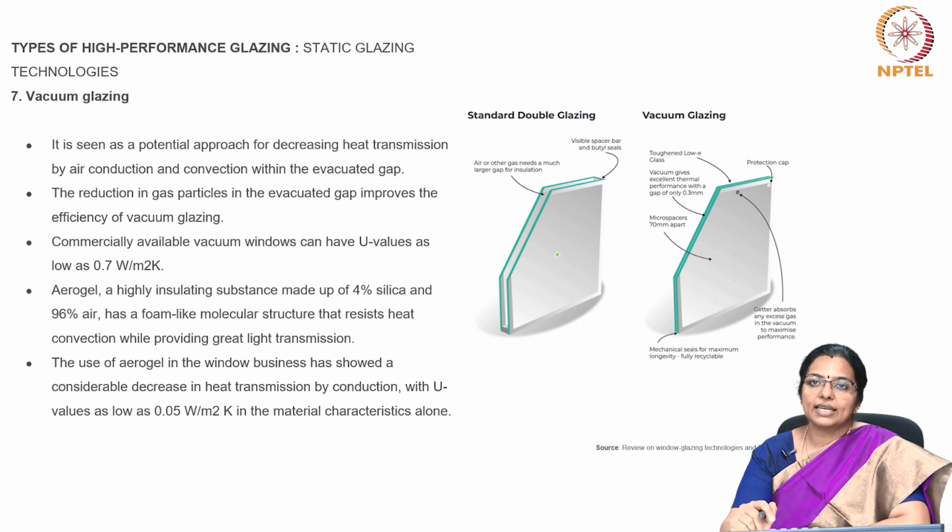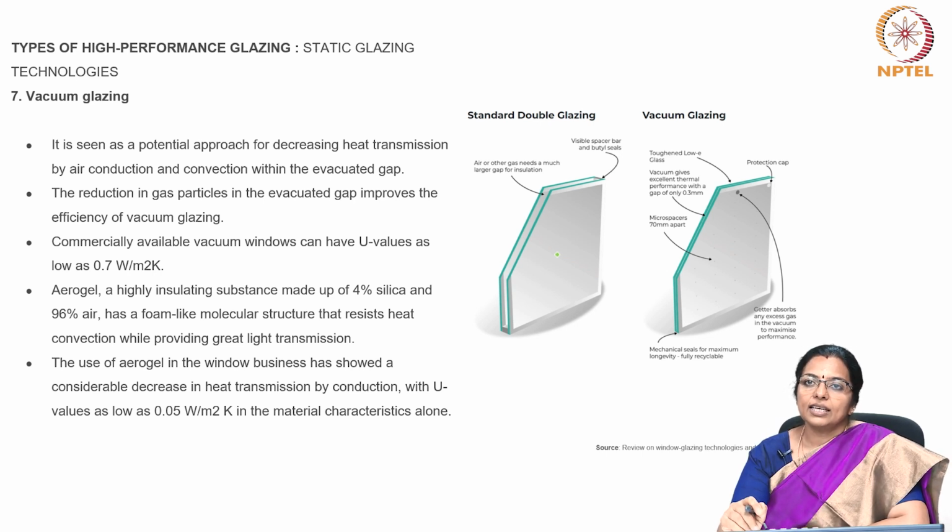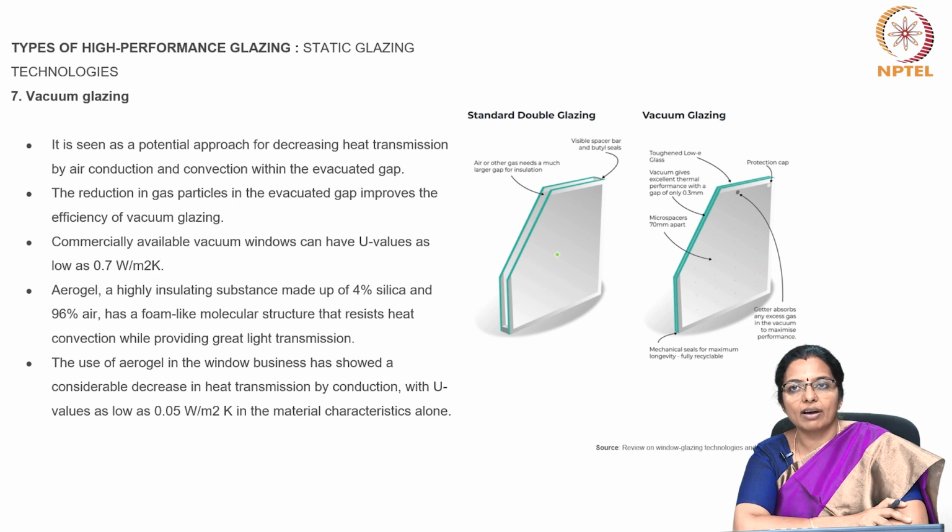Next is vacuum glazing. This is seen as a potential approach for decreasing heat transmission by air conduction and convection within the evacuated gap. The reduction in gas particles in the evacuated gap improves the efficiency of vacuum glazing. Commercially available vacuum windows can have U values as low as 0.7 watts per meter square Kelvin.